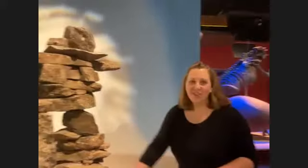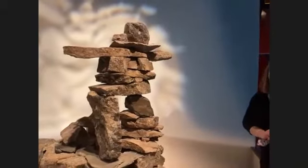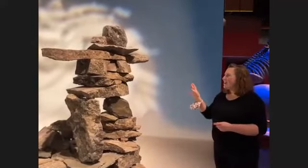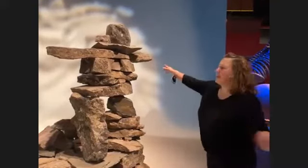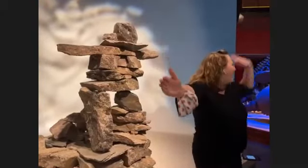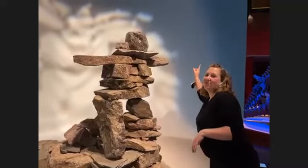And this is the inukshuk. An inukshuk is a symbol in the north that helps us with direction. In this particular case, our inukshuk is giving us direction on how to get into the museum and how to exit. So we got these two arms giving us direction on where to go and where we've been. And so the entrance to the museum is just around the corner.